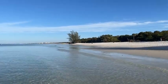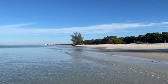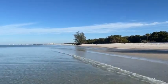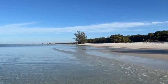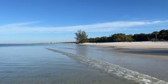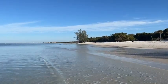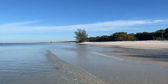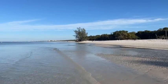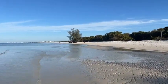Just think how this was created. Think about this, the creation of this beauty. Think about the artist who painted this picture for us. For us, for our pleasure, for our enjoyment. What a gift. What a gift. And so many people don't appreciate it. Hard to believe.